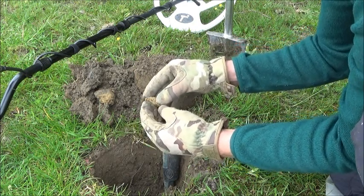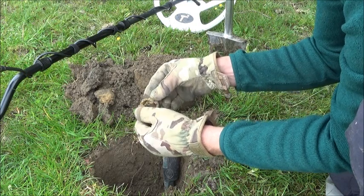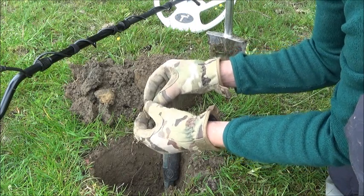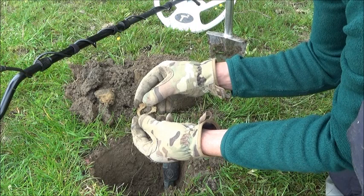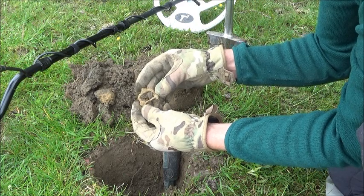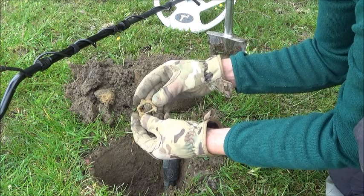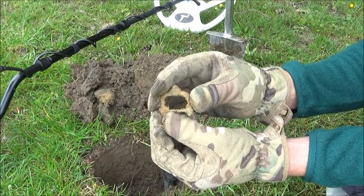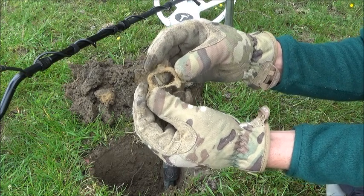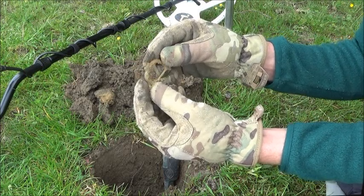Oh, hold on a minute. Look at that. That's a cracking little buckle. Probably 1600s. Absolutely excellent find, and I am as happy as Larry with that. Look at that. That's a cracking little buckle, and that should clean up very nicely. Right then, into the bag with it, and best foot forward.